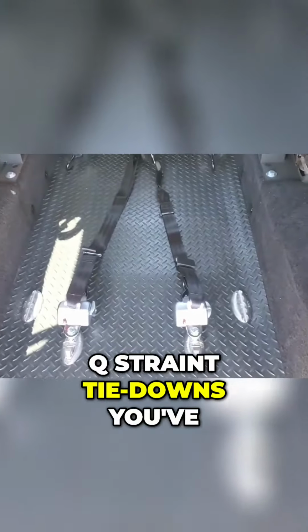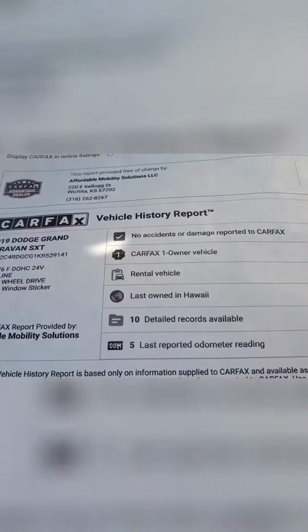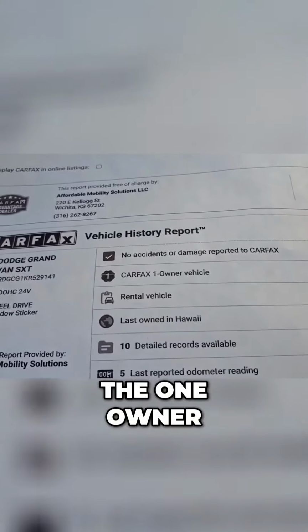Got our brand new Q'Straint tie downs here. Got the deep cut to hold 2 wheelchairs at a time, or a gurney or a stretcher. Carfax shows the 1 owner, no accidents or damage, clean title. Got our backup camera there, got leather seats.